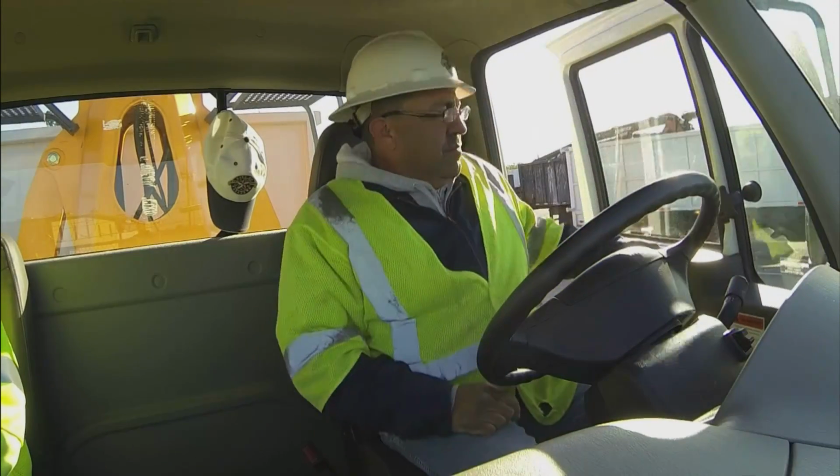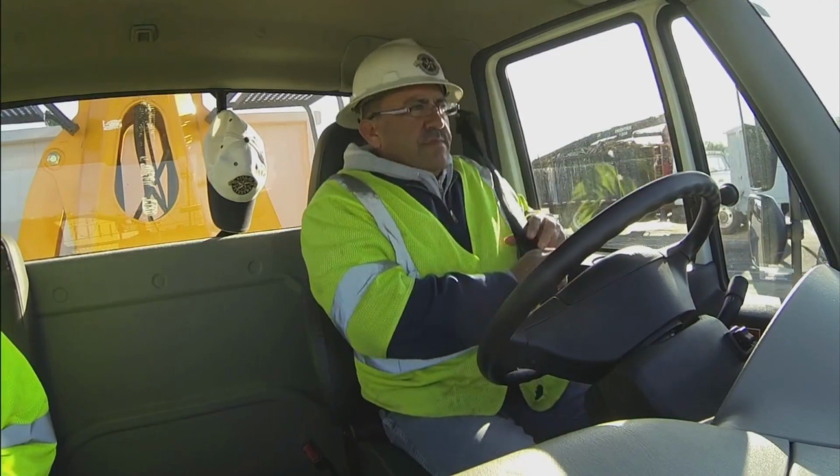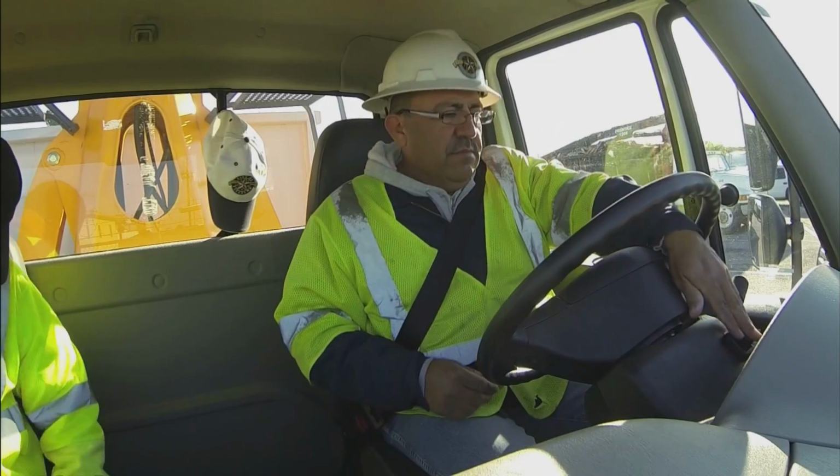Once he finishes doing the walkthrough, we'll get in the truck and we'll proceed towards the route that he usually does, depending on what day of the week it is or what side of town we're working on that particular week.